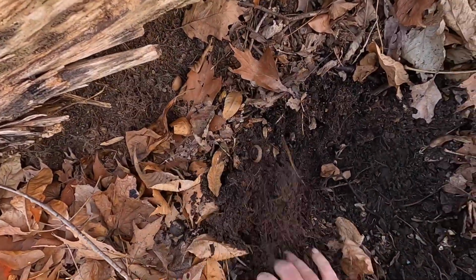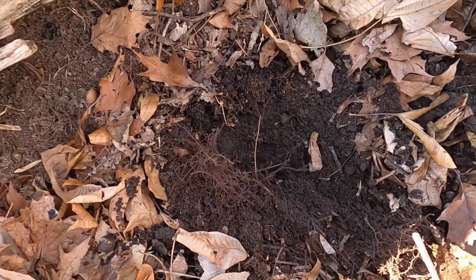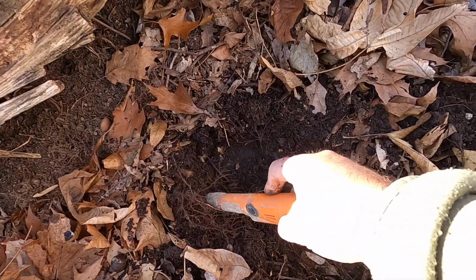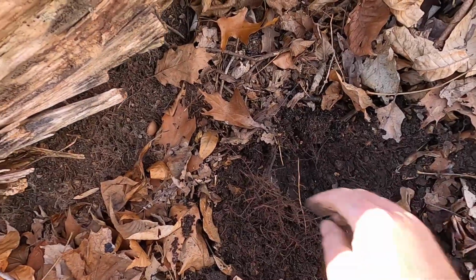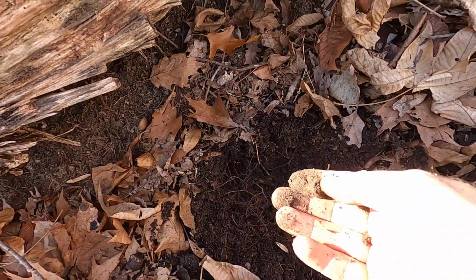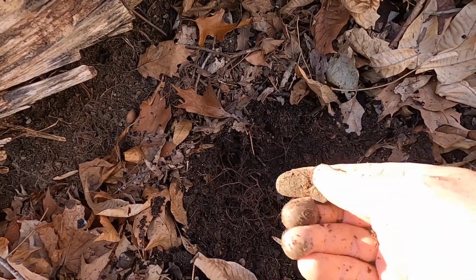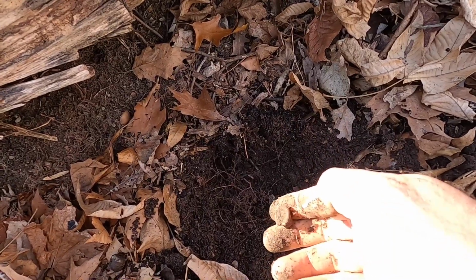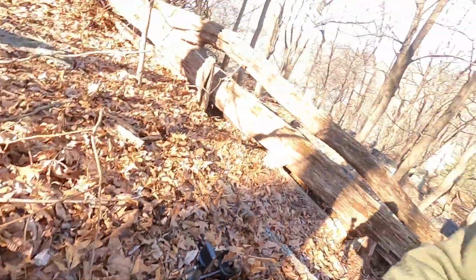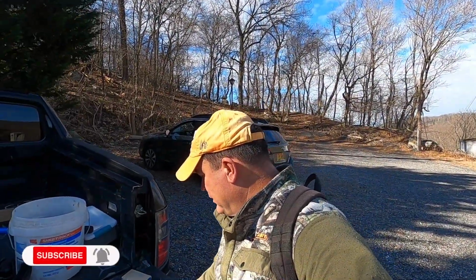Okay, so it's right in here. There's a rock right there. I wouldn't think it's going to be below that. See, it's right here. That's it. What is it? Is it a bullet? Yeah, I think it is. All right. False alarm.